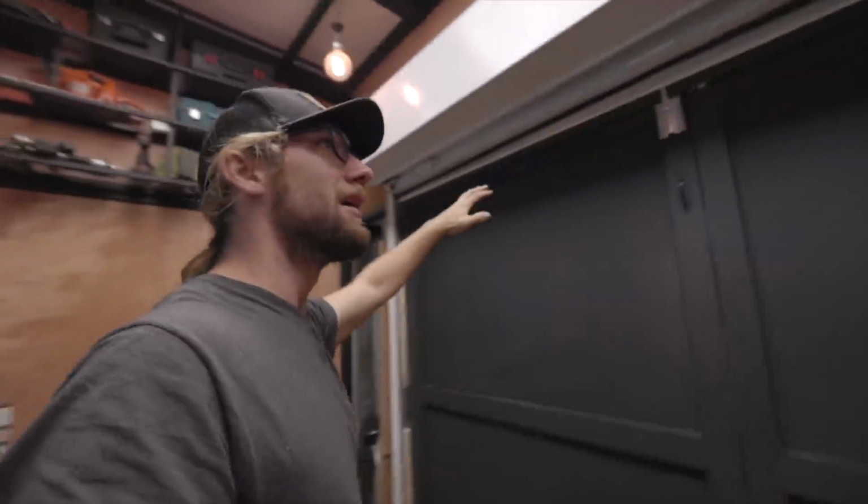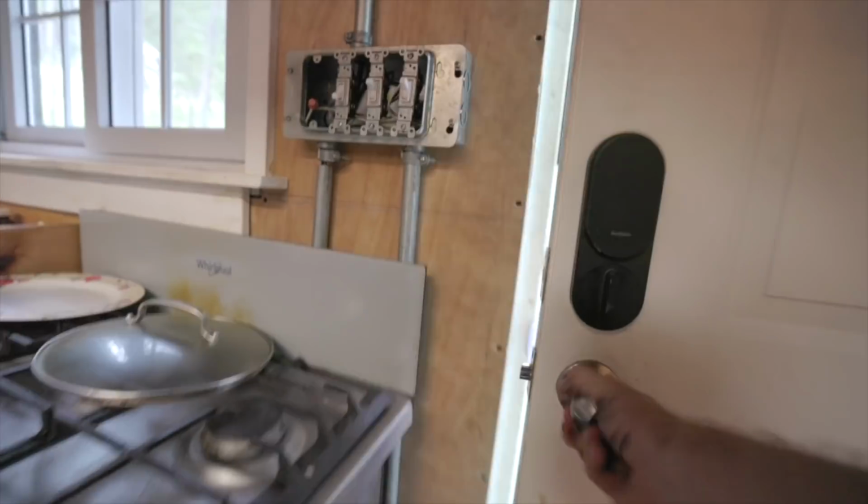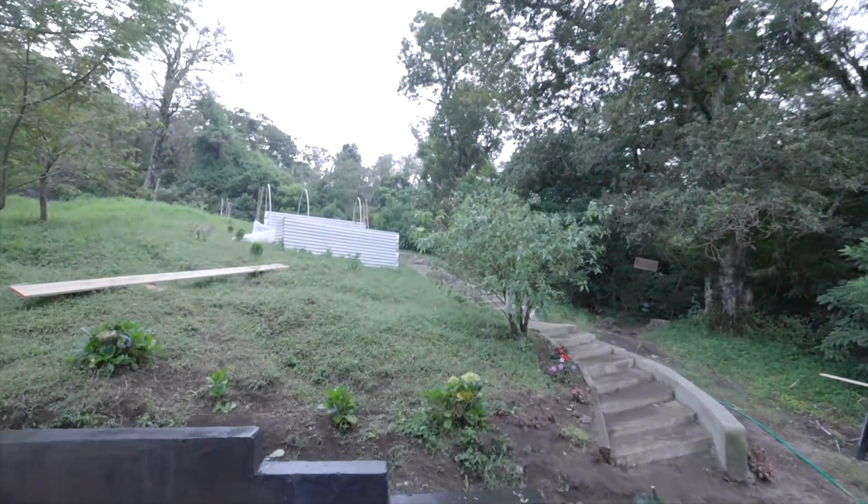You guys have no idea how loud this garage door is. The only person who really knows is Kake. Because Kake was the first person to ever sleep in this workshop. Well, I didn't sleep that night. Man, this is brutal.